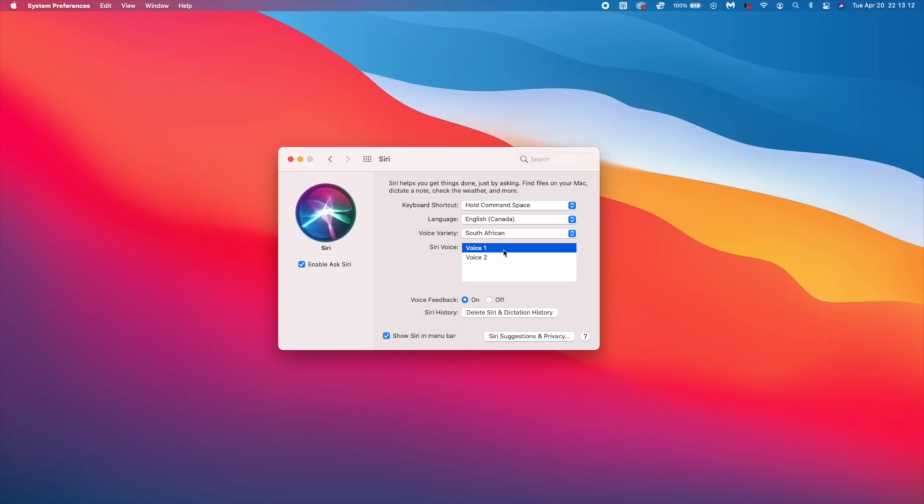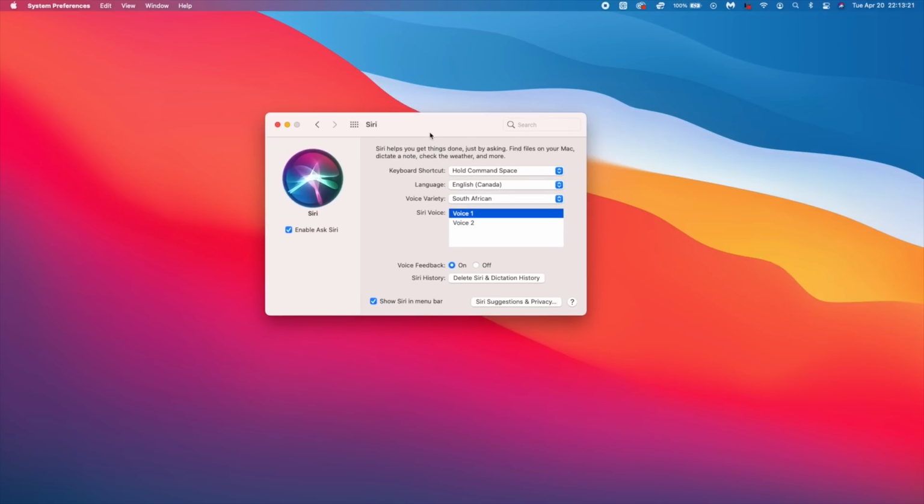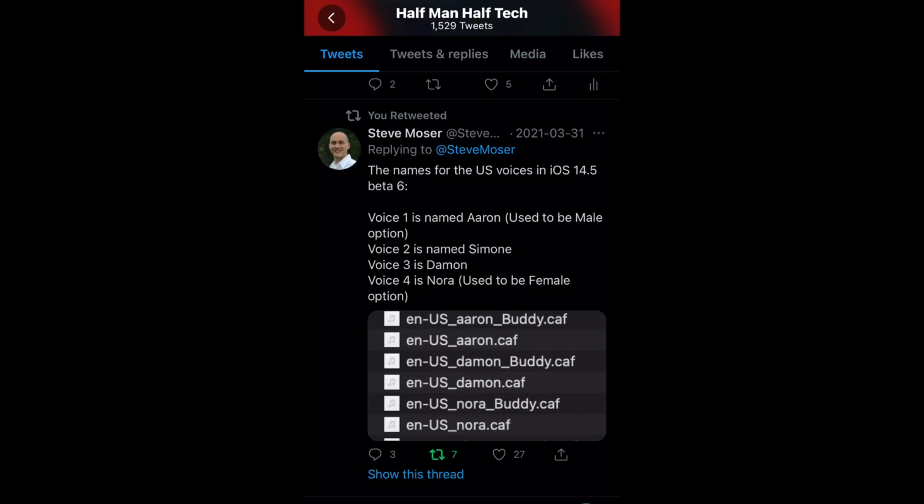And it's interesting that Steve Moser, over on Twitter, was actually able to find audio files that correspond to these. So these are not just called voice 1, voice 2, voice 3. They actually have names in the source code of macOS Big Sur 11.3. So there you'll be able to see, as you are seeing here, these are the American voices. So voice 1, you can see the name. Voice 2, you can see the name associated to it. And voice 3, as well as voice 4, you can see the associated name. So Siri is doing more.